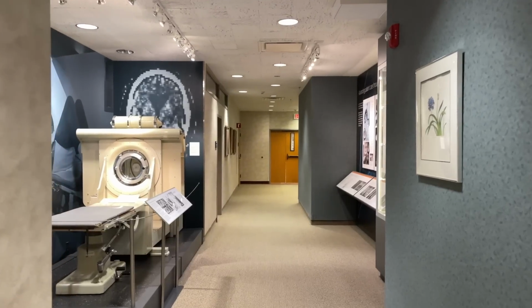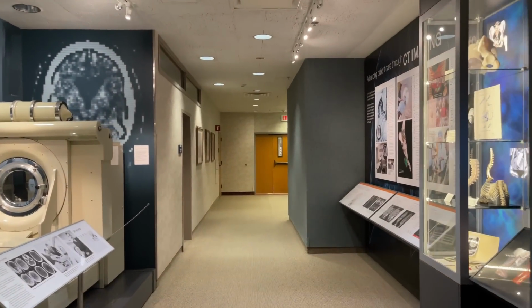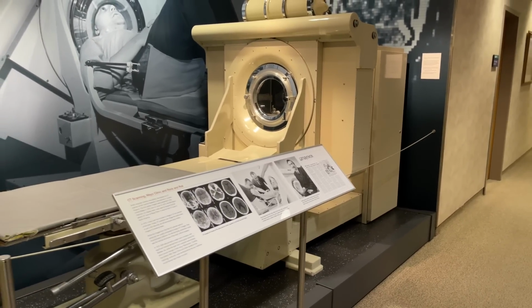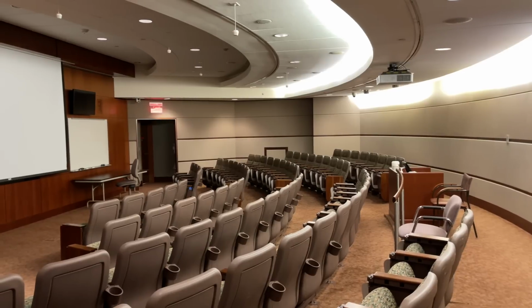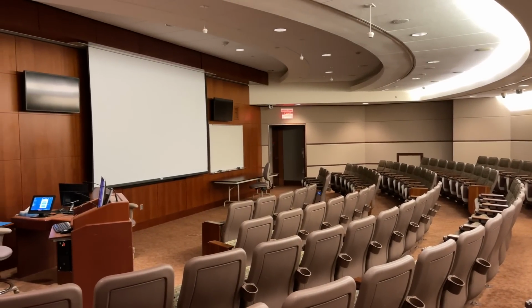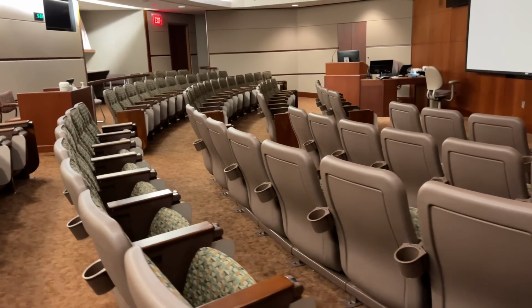Now we're going to go back up to Mayo 2 and exit out the department straight ahead. But no tour is complete without at least walking by the original CT scanner in North America, where the first scan was done at the Mayo Clinic in 1973, and now it sits on display here. As we walked out those doors, it took us to another hallway where our lecture hall is located. This is going to be where we have our noon conferences on Monday through Friday, as well as our resident-led conferences on Tuesdays and Thursdays at 4 p.m.